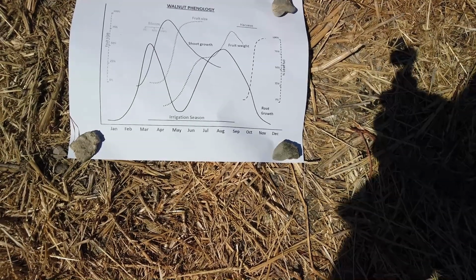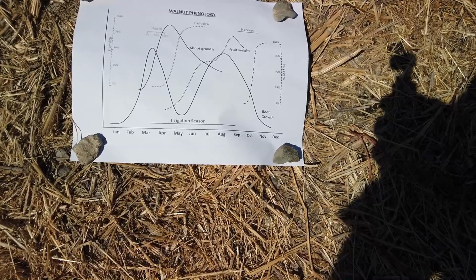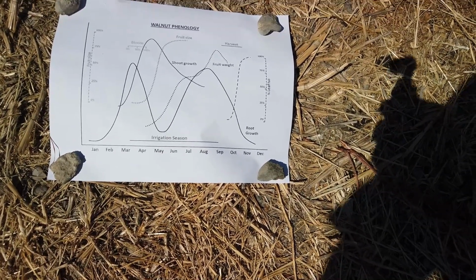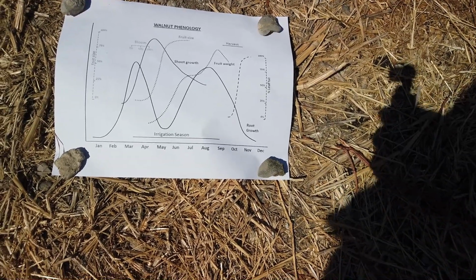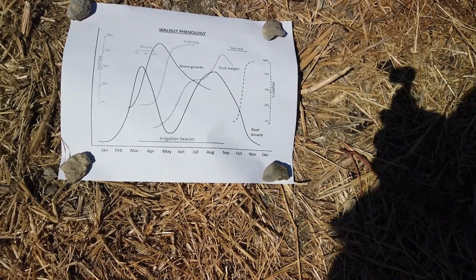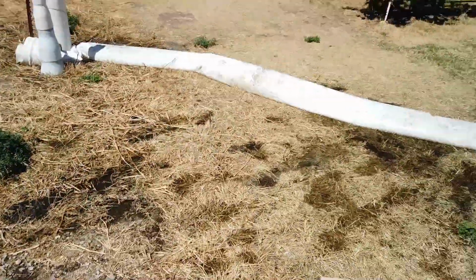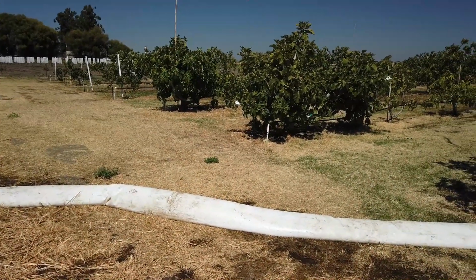And let me just jump ahead here. The fruit size is showing, the fruit weight is showing. So there's, again, different for that. But for plant growth, we need nitrogen.